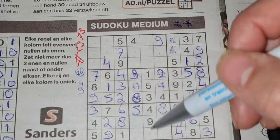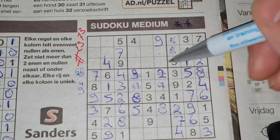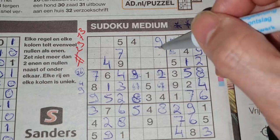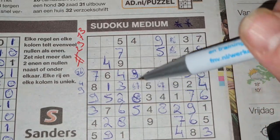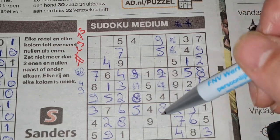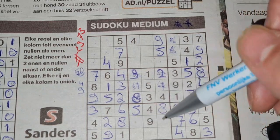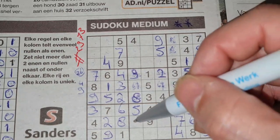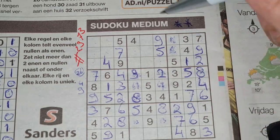5 in this column, 5 in the middle column, so the column next. The only 2 places for the 5 should be here or there. We see there 5, no 5 there. 5 should be there. 2 numbers left in this row for the numbers 1 and 3. 1 and 3. Cannot fill this yet. Let me mark those 2 boxes.